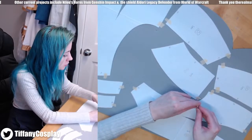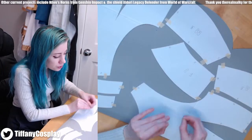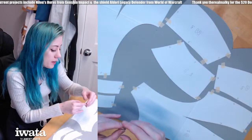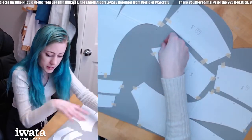So I wanted to do my own twist on it, and I felt like I could do the Nausicaa one the same way, my own twist on it and make it realistic. So that's kind of how it came to be.